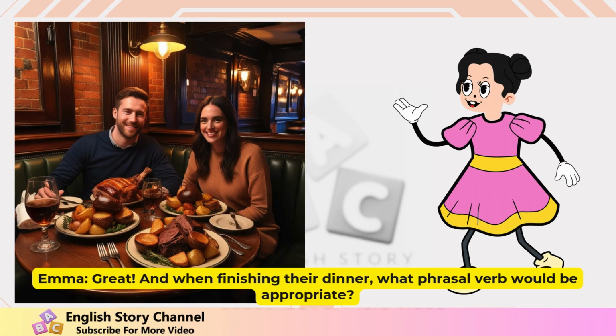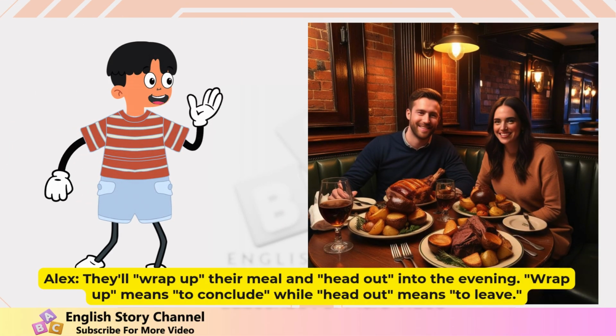Great. And when finishing their dinner, what phrasal verb would be appropriate? They'll wrap up their meal and head out into the evening. Wrap up means to conclude, while head out means to leave.